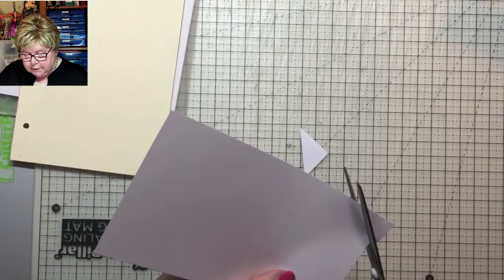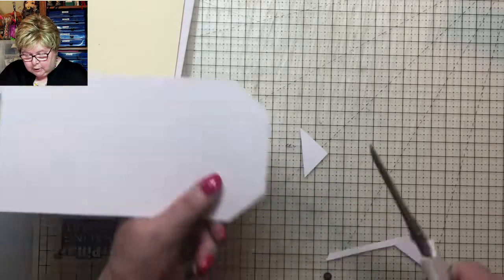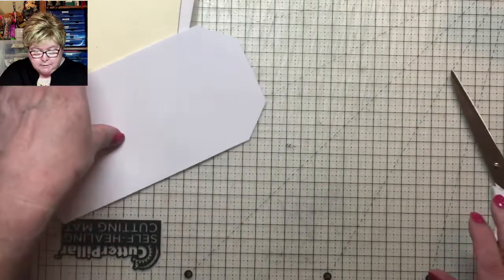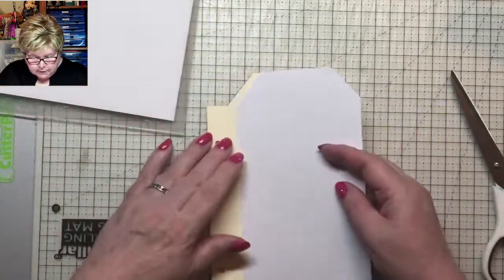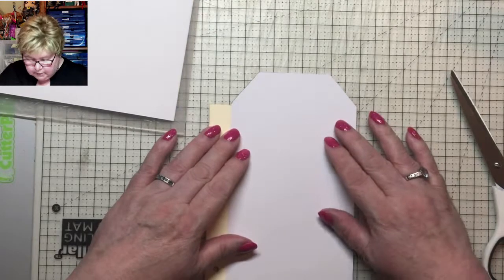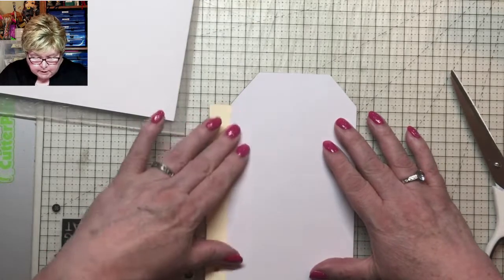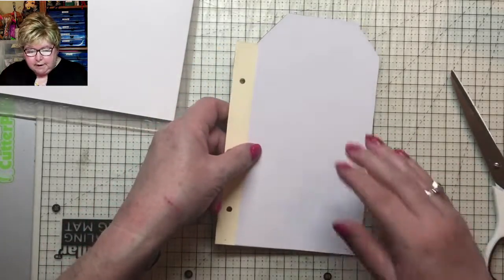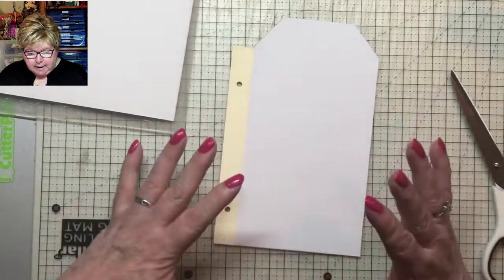So is everybody making a tag book? I know a lot of you are, because there's lots and lots of pictures in the group, and it's lovely to see. Right, let's just make sure that that's kind of right before I carry on doing anything else. Yeah, okay. Brilliant. Right, what I want to do now is just ink around the edge of that.